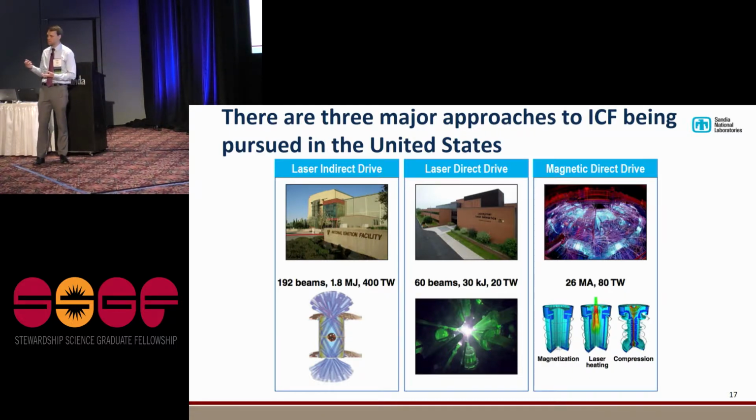But one of the differences is that on the Z machine, the rise time of the current pulse is 100 nanoseconds or so, whereas in laser facilities, the implosions are happening on 10 nanosecond timescales. So what that means is that at Z, we have to use some of these tricks like magneto-inertial fusion to get something to work, whereas at Livermore on the National Ignition Facility, you don't need the magnetic field, but it can still be used to help you.